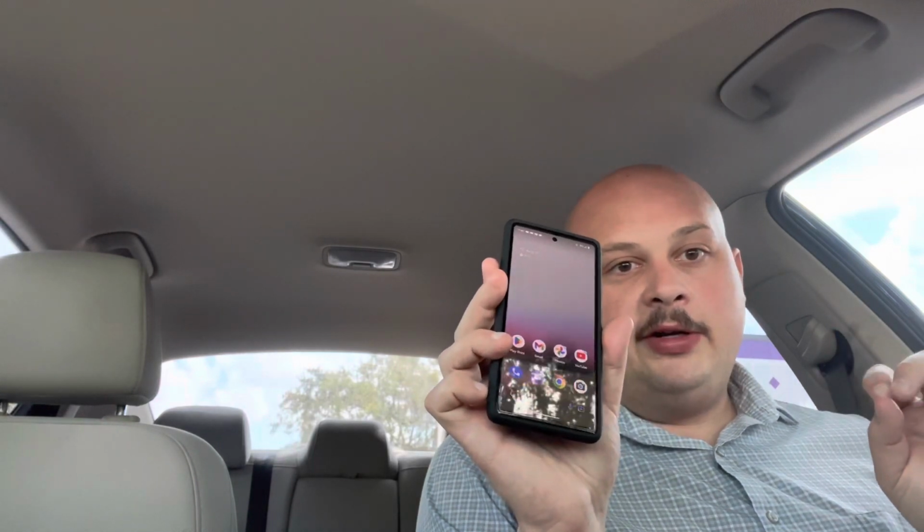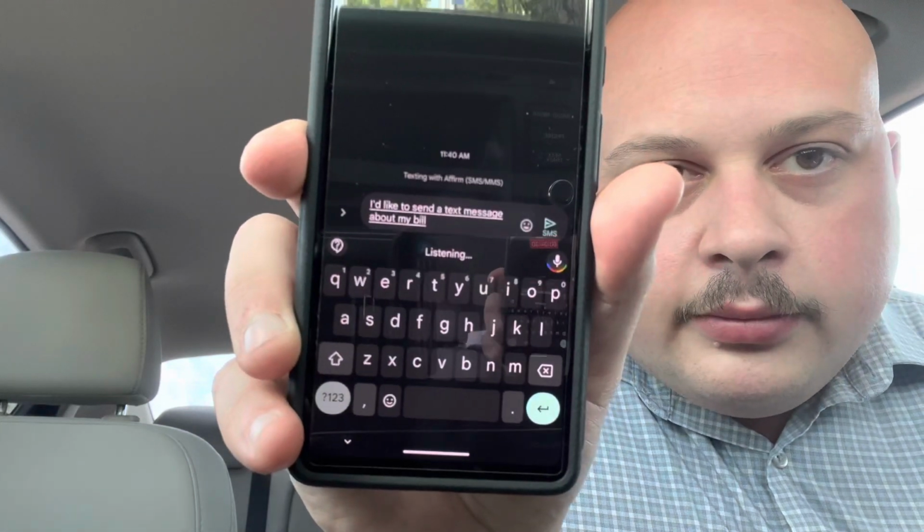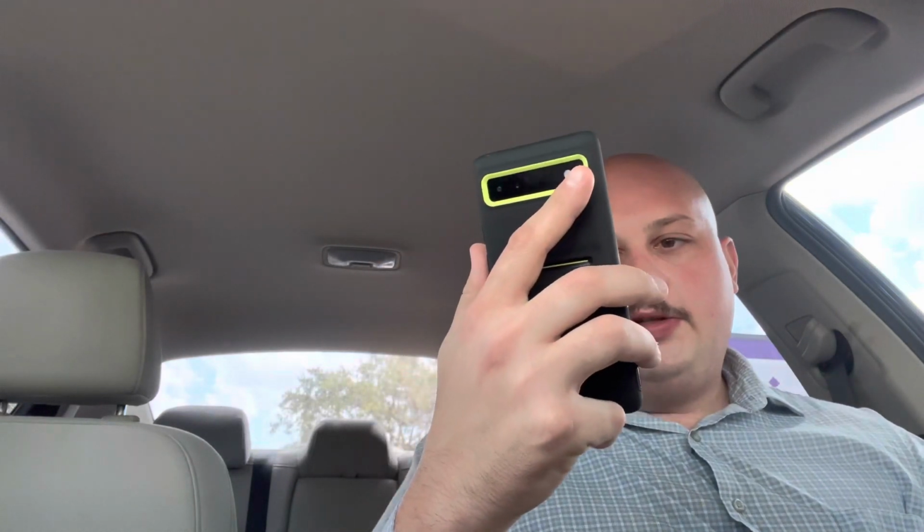Another feature I like, Google Assistant, like I said, is the best in terms of dictation right now for me. Let me see if I can get this up. So the transcription service here, built into Google. Let's say I wanted to compose a text message. I'd like to send a text message about my bill. All right. And it does it. And it's still recording me. It's so accurate. I can't do this with Siri. With my iPhone 13 Pro Max I'm filming this on, I cannot get that kind of accuracy.